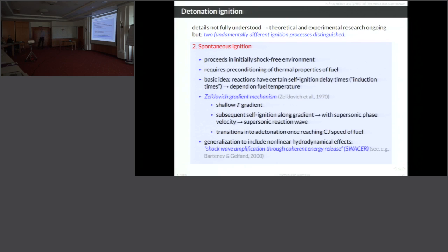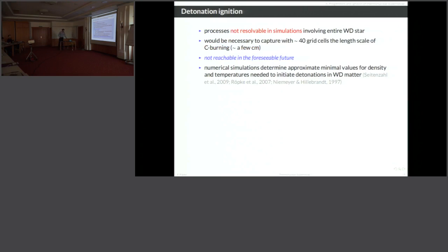So this is just a basic picture. Reality is more complicated here because of the energy release in the reactions. You have hydrodynamical effects that are excited by that, and the generalization of this Zeldovich gradient mechanism to include nonlinear hydrodynamical effects is called shock wave amplification through coherent energy release, or SWACER. This is the general idea of how a detonation could perhaps trigger in white dwarf material.